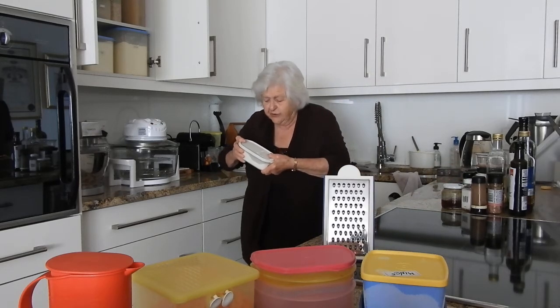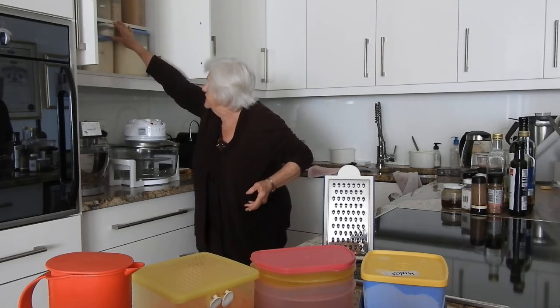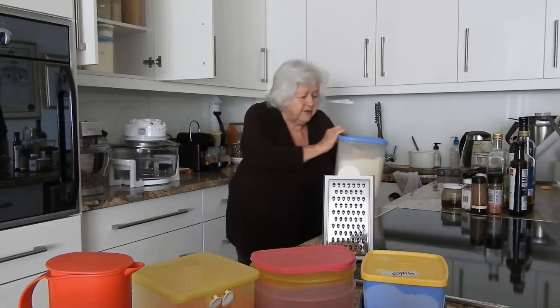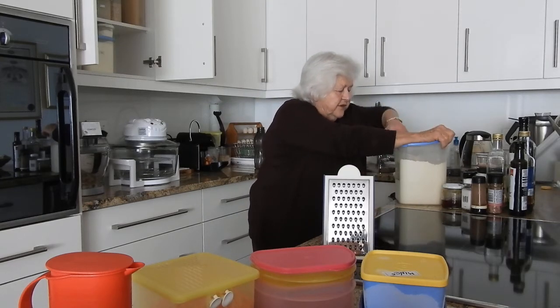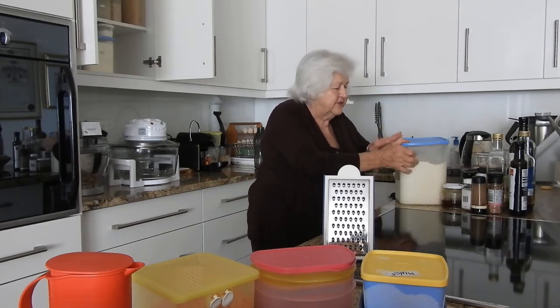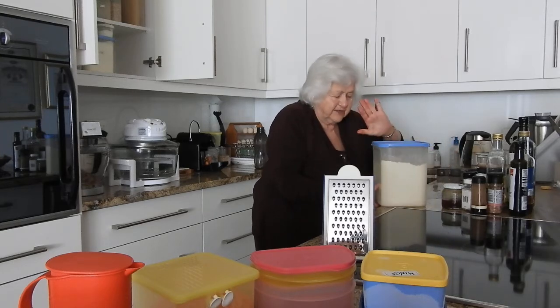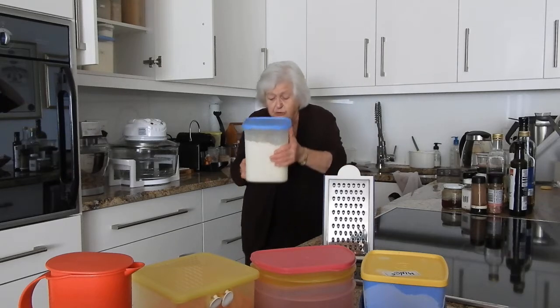When it comes to the squares or the compacts, you need to open each container correctly so that you don't have problems with the seals. What is correct? 1, 2, 3, 4, unbutton each corner and then place it back into position. 2, 3, 4. And that old story of burping has gone with the wind. So that is square number 4.